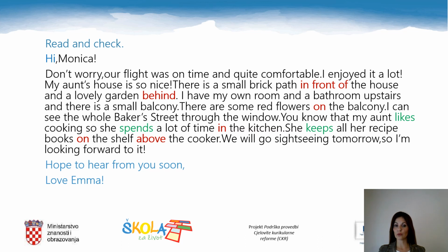I have my own room and a bathroom upstairs, and there is a small balcony. There are some red flowers on the balcony. I can see the whole Baker's Street through the window. You know that my aunt likes cooking, so she spends a lot of time in the kitchen. She keeps all her recipe books on the shelf above the cooker.